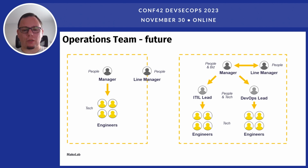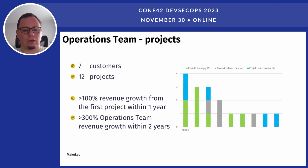In the future, when the number of projects and variety of competencies grow, it will lead us to extract two competency areas: deliver the IT processes within one team and the DevOps processes within the second team. If there is growth above, for example, 20-30 people, there will also be a third team, the operations, which now in this plan is combined between the ITIL and the DevOps teams on a different technical layer.